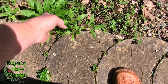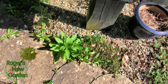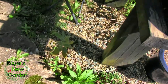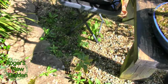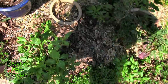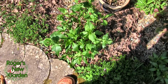This is the red valerian. Red valerian. Rose campion, red valerian. Yeah, so that's red valerian that's self-seeded. There's an oak tree. Is it? It might be a weed. Don't know. And then this is red valerian. This is the original clump, and that's showing buds already. So that's going to be in bloom an awful long time this year.